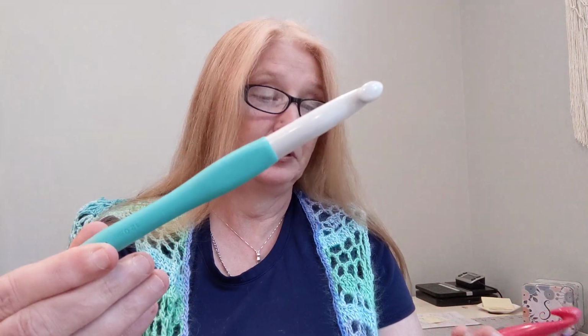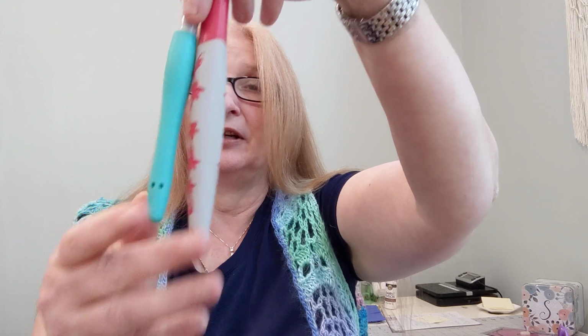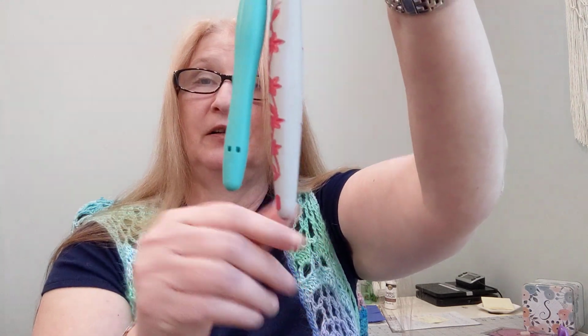This is a 12 for a Clover, right? And here's its counterpart. Look at the difference on the length, right? If you line them up, you get a lot more length on the Hobby Lobby. So if I'm going to do a really large project, I usually will grab a Hobby Lobby because I get a lot more swing and it makes it a little bit easier for me to do.